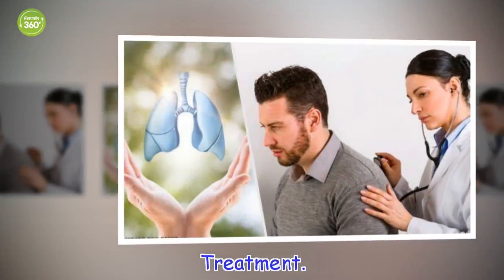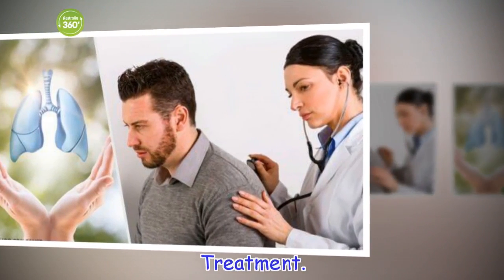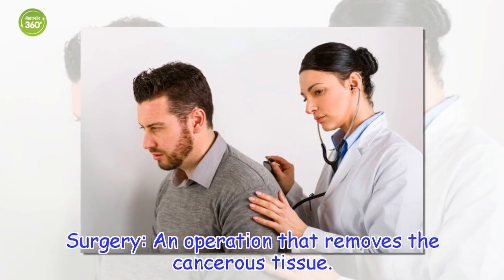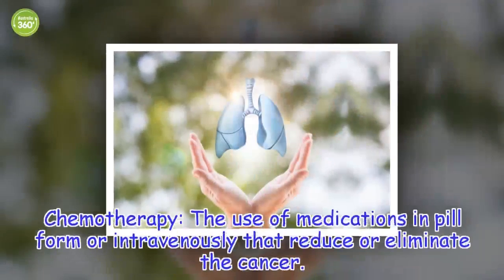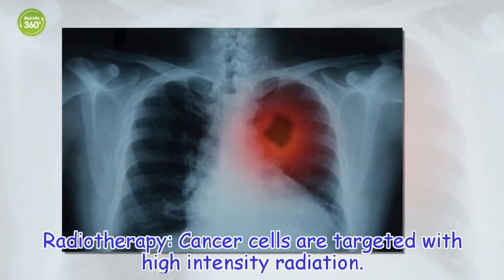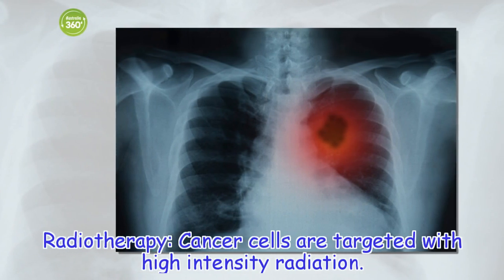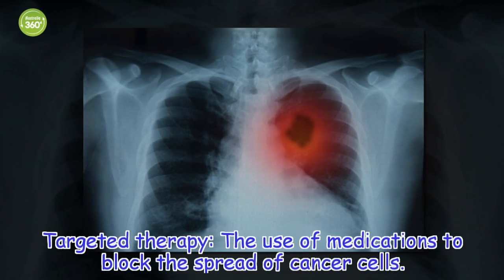Treatment. Surgery, an operation that removes the cancerous tissue. Chemotherapy, the use of medications in pill form or intravenously that reduce or eliminate the cancer. Radiotherapy, cancer cells are targeted with high-intensity radiation. Targeted therapy, the use of medications to block the spread of cancer cells.